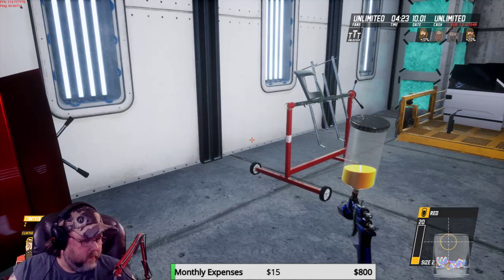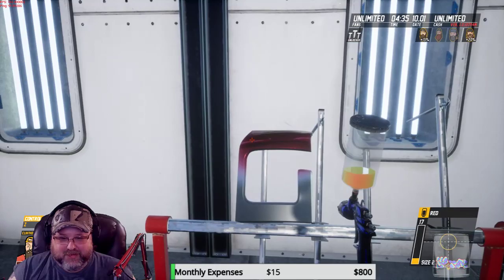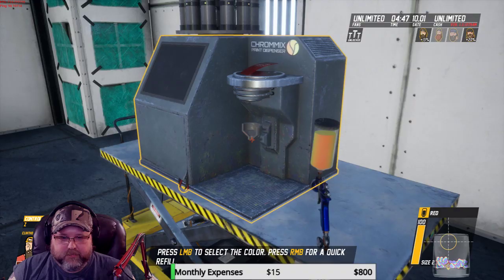Billy Gold. Oh shit, it's gonna be purple. No, it's not purple. It is red. I wish I could do this color in GTA. The color actually looks pretty. Well, if they'd ever come out with GTA 6.